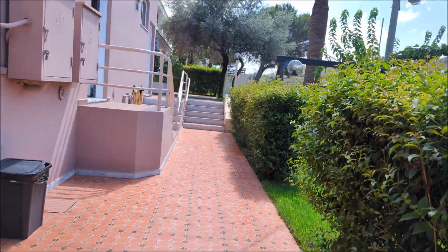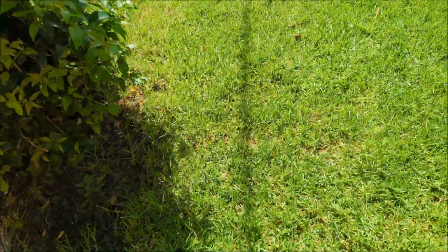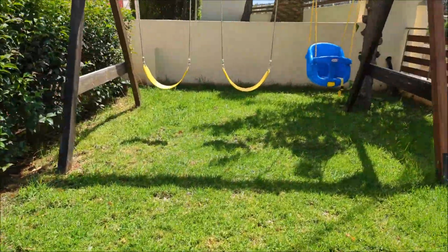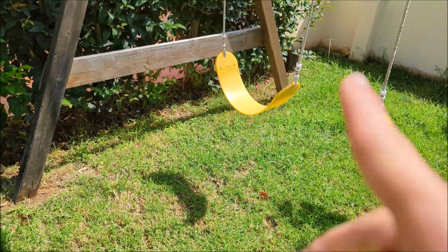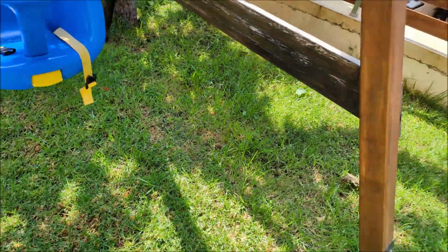And over here looks like some more apartments. Plus there's a laundry room. Got a playground area here as well. Nice side with swings. The swings that we have are two standard yellow and one little tots with safety belt.